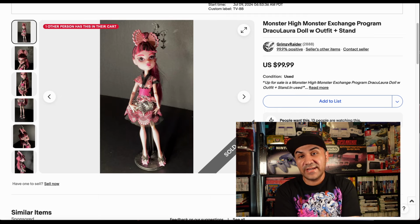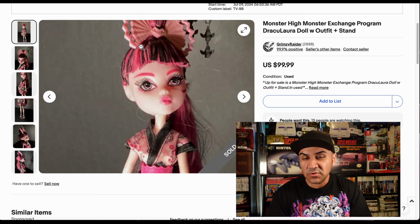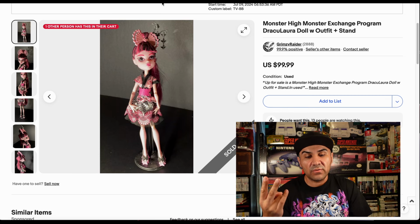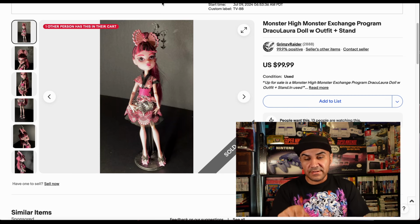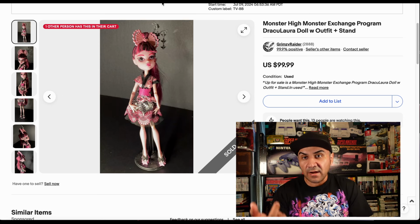Now Draculaura is probably the best doll you want to look for in Monster High. She's the most popular one, basically the fan favorite of the series. It sold very fast, so it sold twice. The first time it sold, the buyer canceled and I sold it again. Now however, I didn't sell it for $100 like it says here. I accepted an offer of $80. So someone counter offered my offer and I accepted.